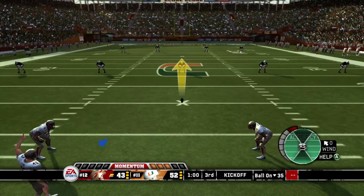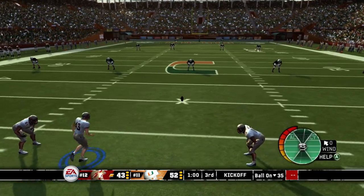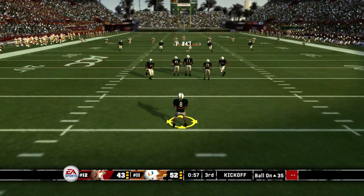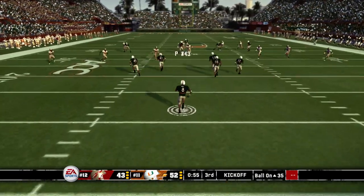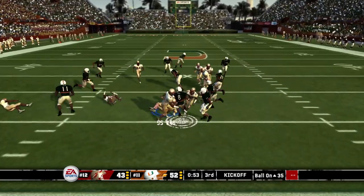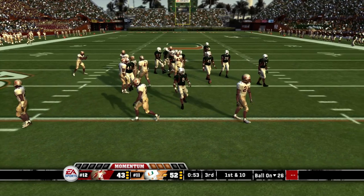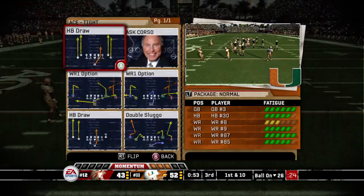They line up to kick this one away. Number 22, back deep to return. He kicks it. Number 8 takes it from the 6. Tackle made at the 26-yard line. The offense will come out and try to turn things around after an interception on their last drive.